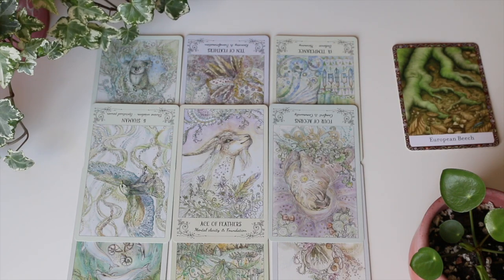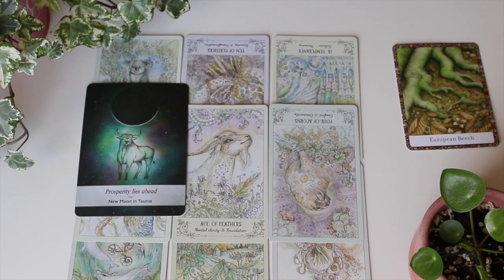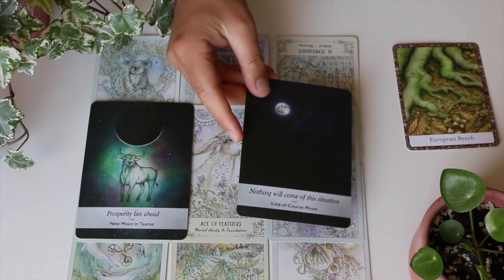First we have Prosperity Lies Ahead with the new moon in Taurus. Taurus is the same sign as the crystals because it's the pentacles. So again, I'm seeing a lot of dedication, commitment, determination, being really stubborn in whatever it is that you guys want to create, stubborn in a good way. So really being able to overcome any obstacles, holding tight onto your ideas, onto your goals, and there's a great ability as well of saving money for your dreams and not wasting it, doing things slowly but in an efficient way.